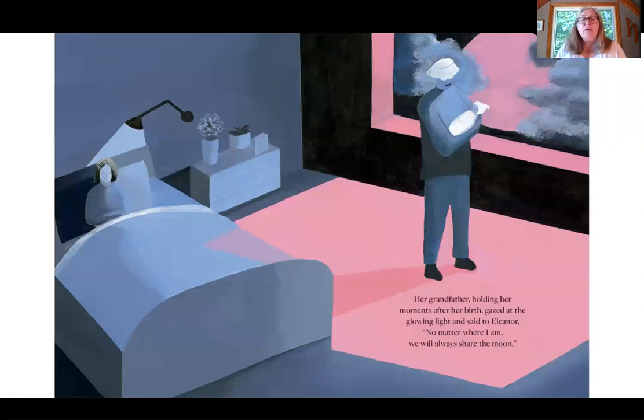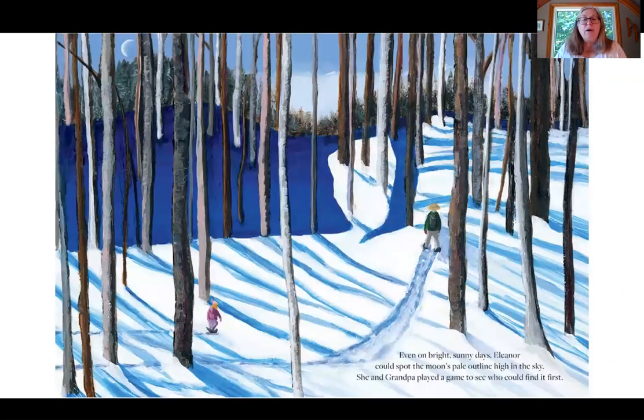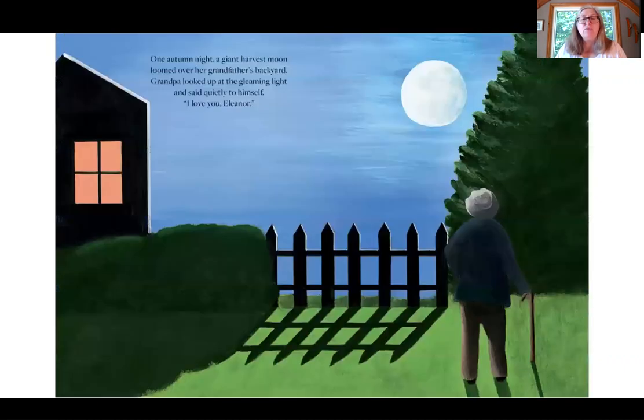When Eleanor is born on the night of a harvest moon, her grandfather's vow to her that they'll always have the moon sets off a lifetime of connection through the many phases and types of moons. He teaches her all about it, and they even compete to see who can spot the moon during the daytime first. When Eleanor and her family move away, the depth of this intergenerational connection really comes into play as both grandfather and granddaughter are comforted by glances at the moon that remind them of the time when they lived close together and close to each other.